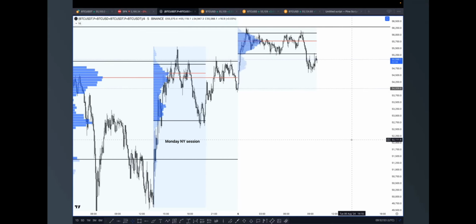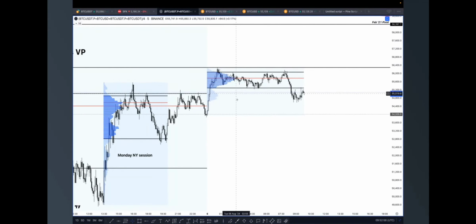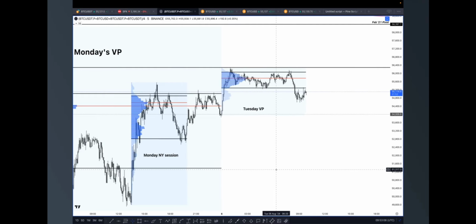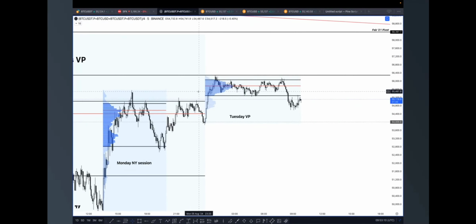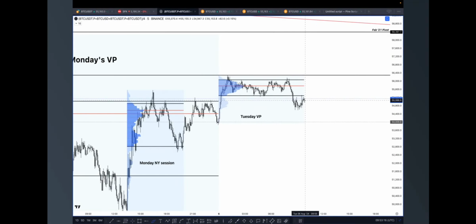And then we have what we see today. Tuesday so far since the open is here. So this is Tuesday, and obviously this one's developing, so I'll move this along. Tuesday, volume profile. And for Tuesday, we started off by moving above the highs, distributing some volume up there and dropping back down. So if it's going to reject, it's obviously going to reject off here, maybe off the point of control, and then it's going to go lower.